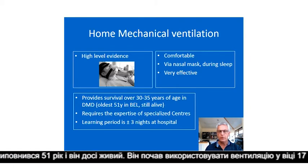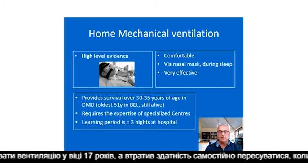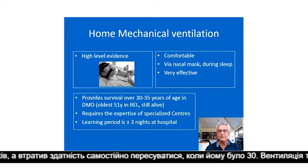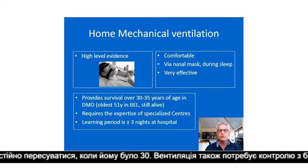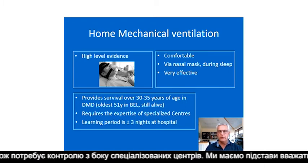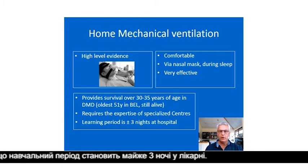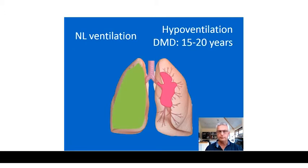Currently in Belgium, our oldest patient is 51 years and is still alive. He started his ventilation when he was 17 years of age and lost ambulation when he was 13. Ventilation also requires the expertise of specialized centers, and we can consider that a learning period is almost 3 nights at the hospital.